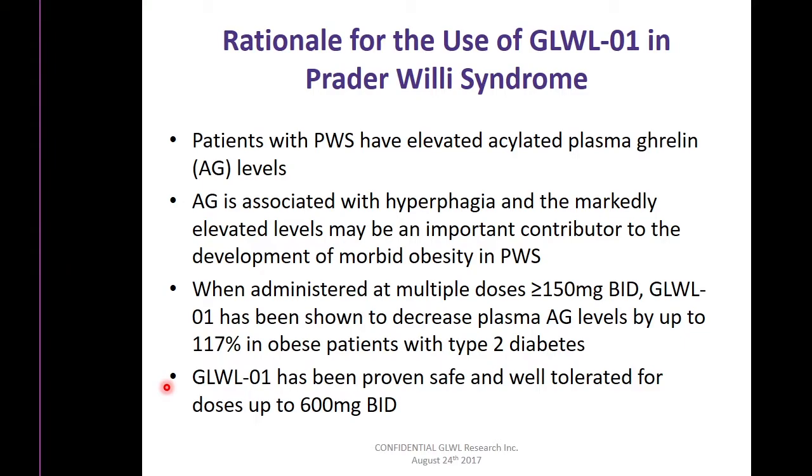This research that I was citing before showed that certain patients with PWS that present hyperphagia and increases in body weight show not only elevated acylghrelin levels, but also elevated AG over UAG ratios. So the idea is that AG and those ratios are associated with the hyperphagia, and that these elevated levels could be contributing to the development of morbid obesity in PWS.